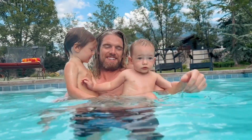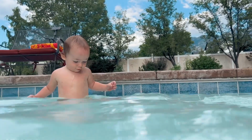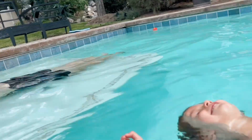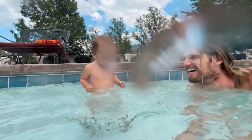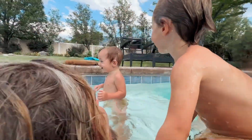There's no denying that they love the water. Indy is so good at walking in the water now. Woo! Woo! And Koozy's so good too. Look at Crew just floating on his back. Woo! Is this fun, Bee? Woo!